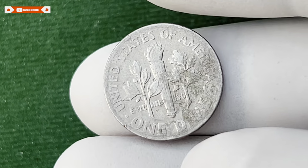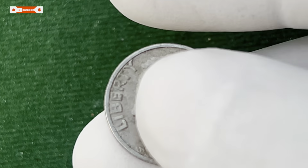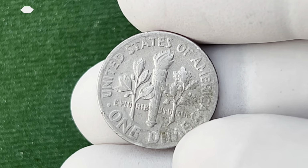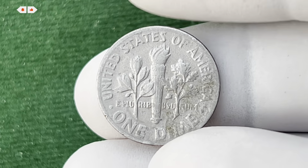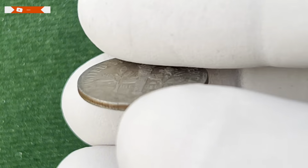More dramatic off-center strikes, where a large portion of the design is missing but the date remains intact, can fetch $300 to $1,500 or more at auction, especially if the coin surfaces are still attractive. Another collectible error is the clipped planchet, where part of the blank metal piece is missing because it was improperly cut before striking. These clipped errors produce a noticeable missing section or curved edge on the coin.